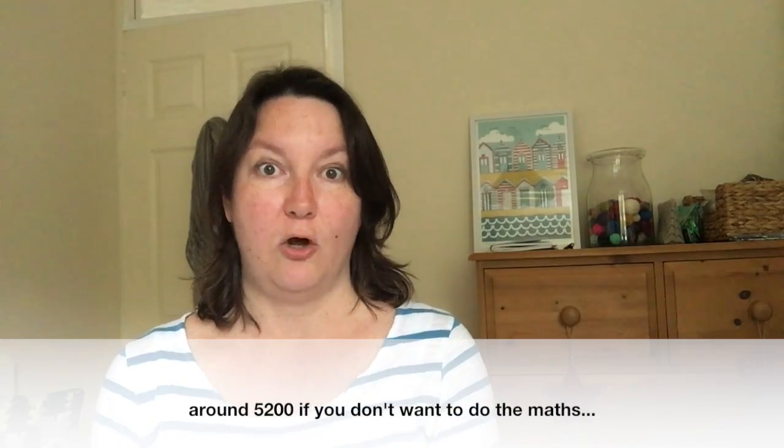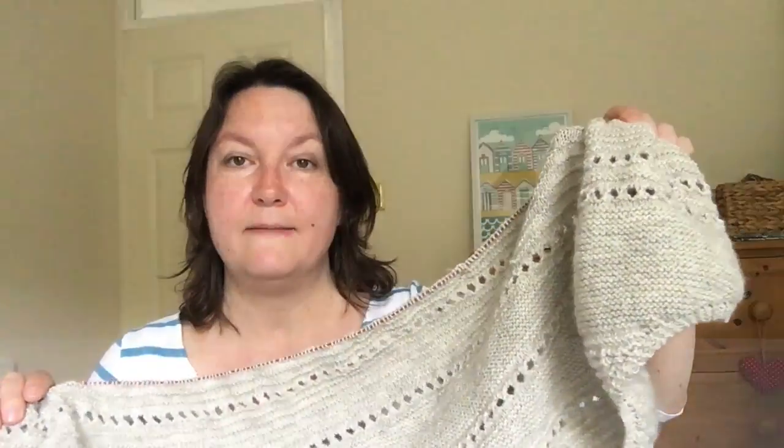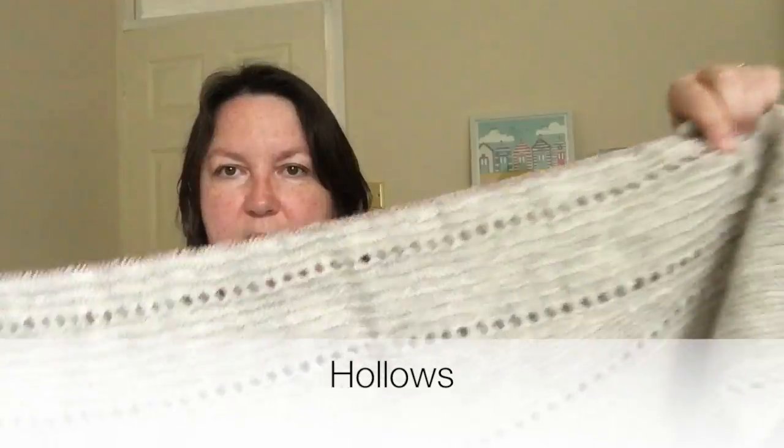Okay, the other work in progress that I've got is sitting over here. Something that you've seen before that I thought might be finished for this podcast, but I didn't quite get there. I've got something like 4, 8, 12, 13 more rows to go, so very close to finishing, but they are blooming long rows. They're about 400 stitches on each row, so that's a lot of stitches to knit. But it is my Hollow shawl by Melody of the Mandarines podcast.